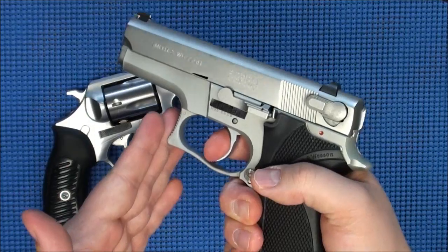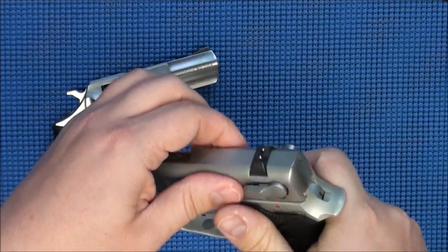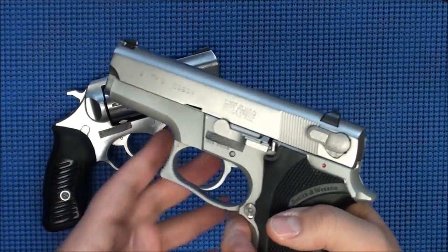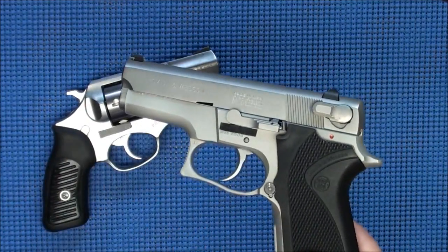This one actually has a double action trigger pull. It also has a single action trigger pull as well. So these are very, very similar. That's why I chose to compare these two.